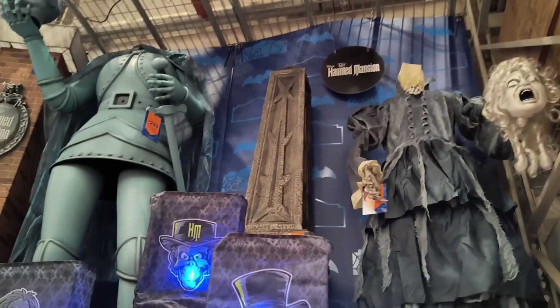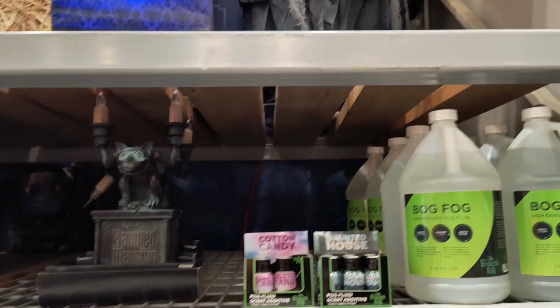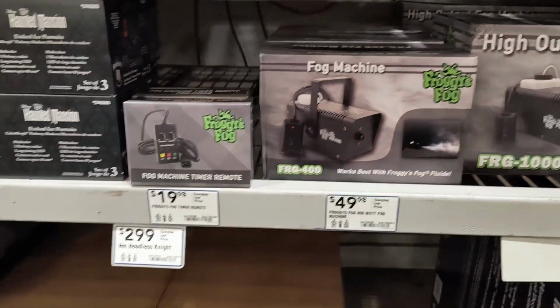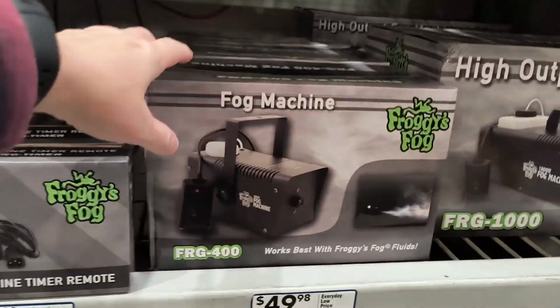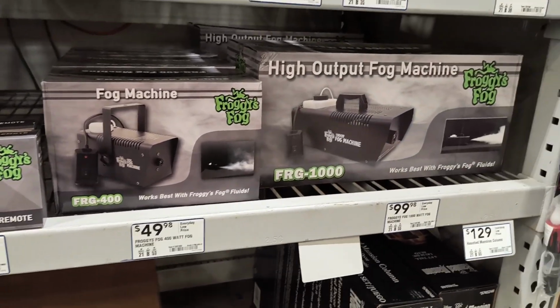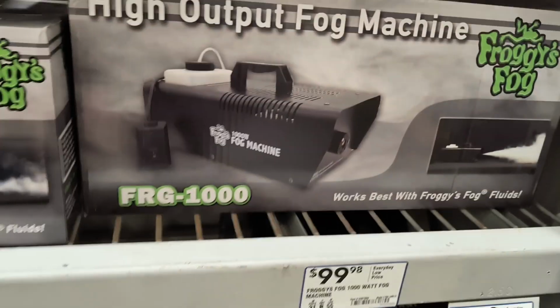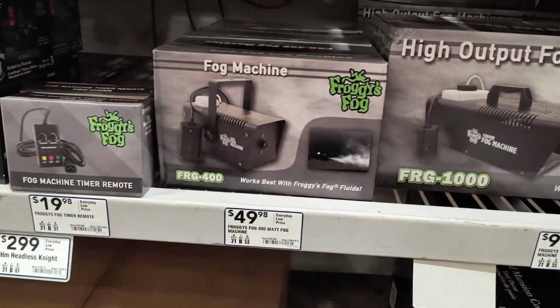And we move down this way a little bit, you got your Disney Haunted Mansion stuff. They also have some fog machines down here. This one here, fog machines, go for $49.98. Then you got a bigger fog machine that's going for $99.98.